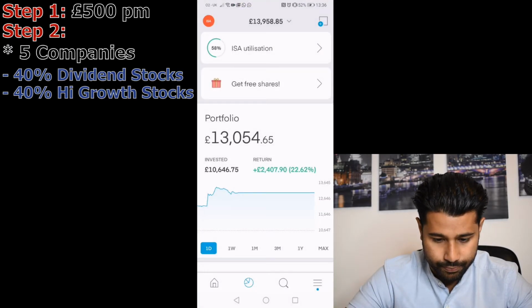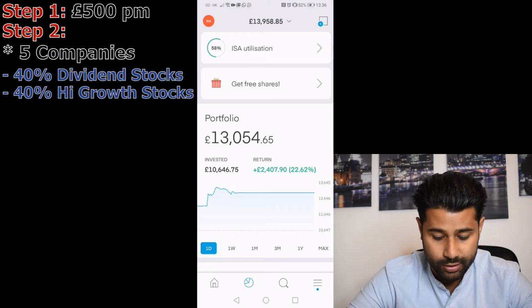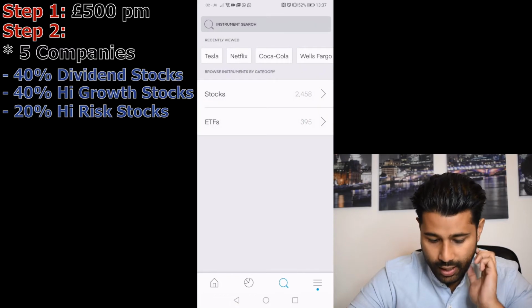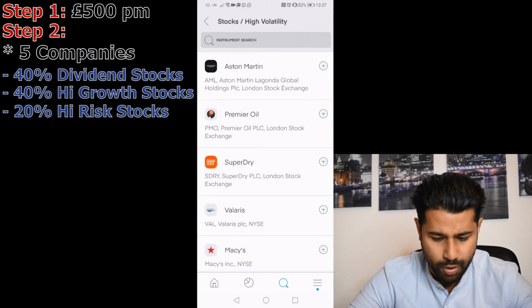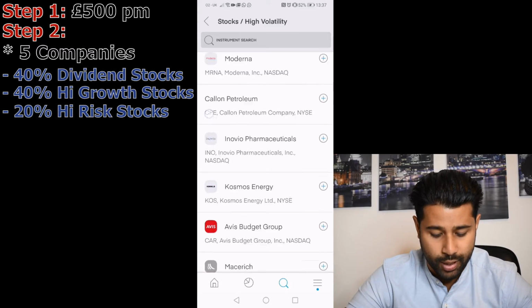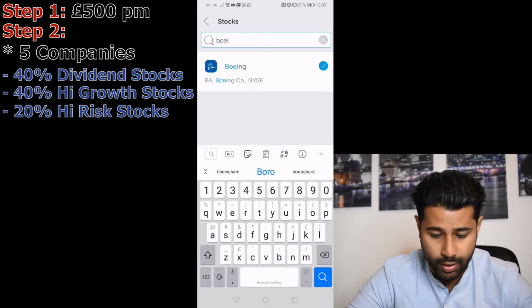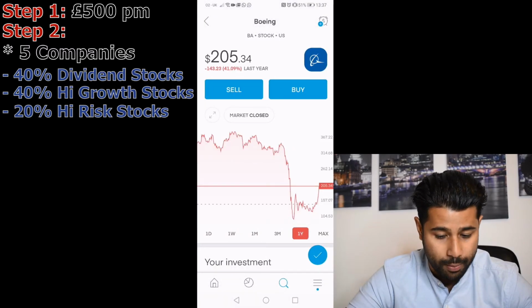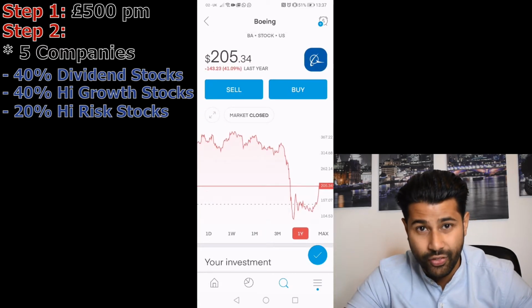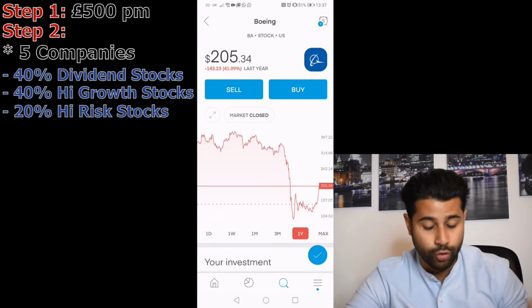Right. So now we've got our dividend stocks and our high growth stocks. Let's pick one that we feel is going to be risky. So again, let's take a punt. Here you've got high volatility companies: Aston Martin, Premier, all these companies that are very volatile. So you could take a punt at any one of these. But for me, I decided to go with a company called Boeing. Boeing have been taking quite a massive hit, especially during this whole COVID-19 pandemic. The whole airline industry and anything associated with it has taken a massive hit, but I feel it will be very strong when things start to go back to normality, or whenever that is.